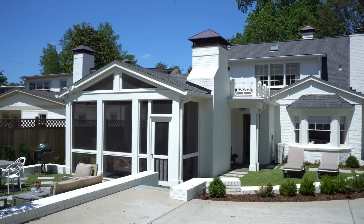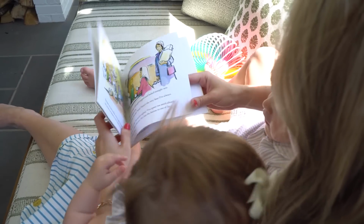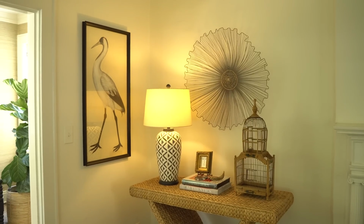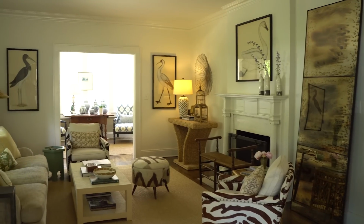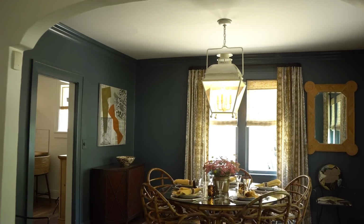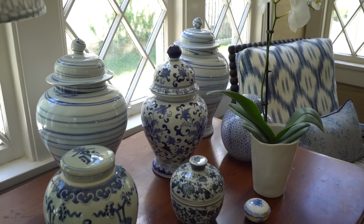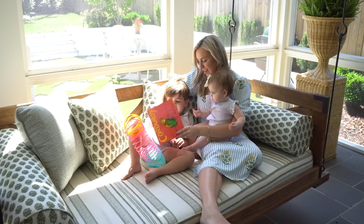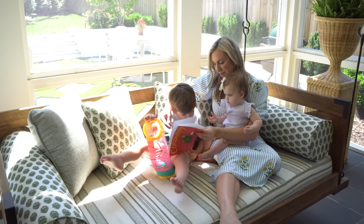On today's episode of Homeworthy, we're visiting the Nashville home of interior designer Catherine Branstetter. Catherine lives in an English Tudor cottage that's over a century old and is located in a historic part of the city. Filled with treasures from her travels, traditional touches, as well as pops of color, Catherine and her family have truly made this home their own.